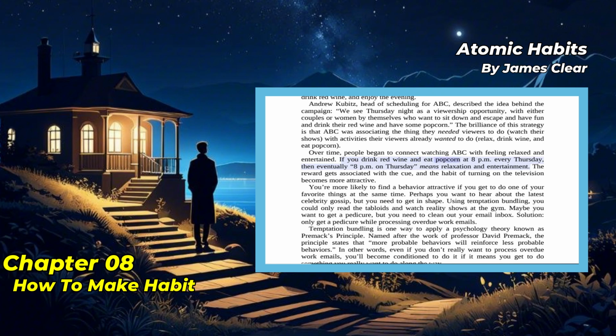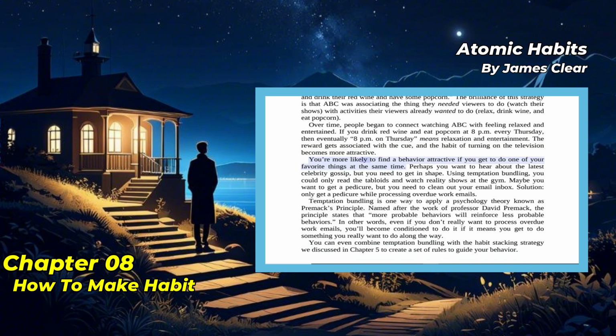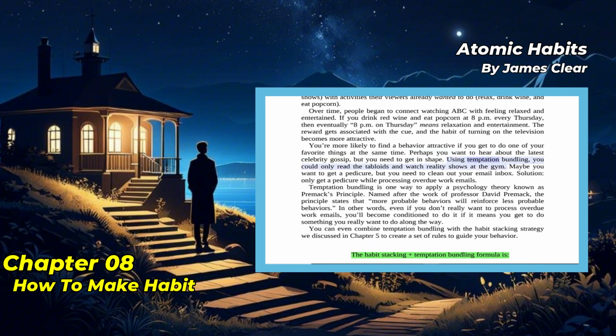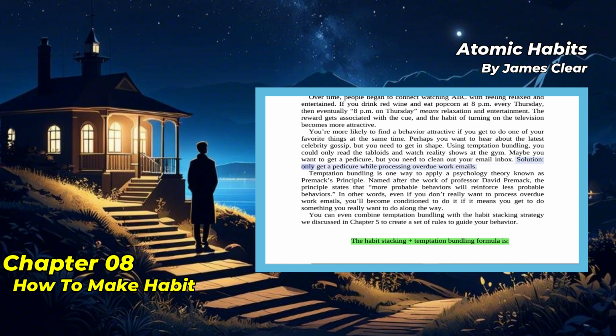If you drink red wine and eat popcorn at 8 p.m. every Thursday, then eventually 8 p.m. on Thursday means relaxation and entertainment. The reward gets associated with the cue, and the habit of turning on the television becomes more attractive. You're more likely to find a behavior attractive if you get to do one of your favorite things at the same time. Perhaps you want to hear about the latest celebrity gossip, but you need to get in shape. Using temptation bundling, you could only read the tabloids and watch reality shows at the gym. Maybe you want to get a pedicure, but you need to clean out your email inbox. Solution: only get a pedicure while processing overdue work emails.